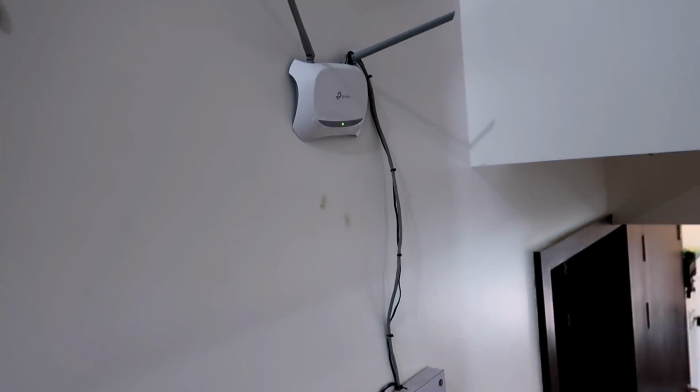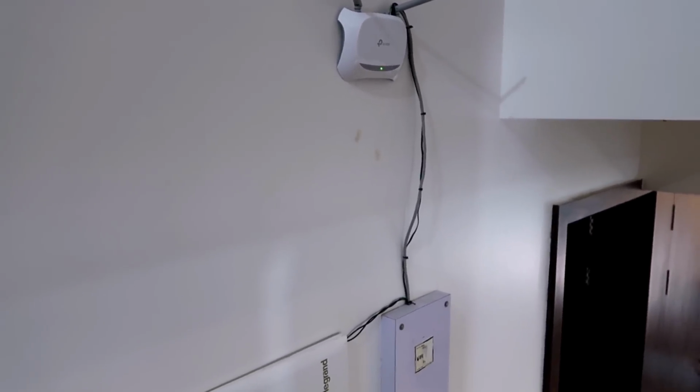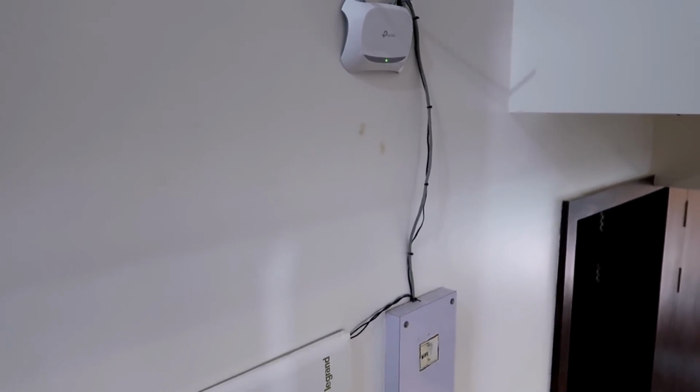We have installed Wi-Fi. Wi-Fi is okay. Sometimes on weekends it doesn't work, but slowly they are improving. We have taken a 6 Mbps speed for 3 months for about 2,200 Indian rupees.